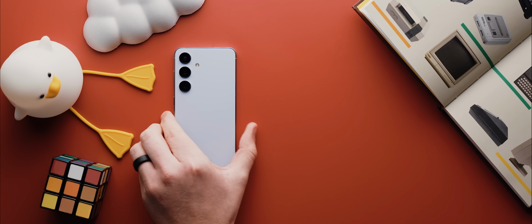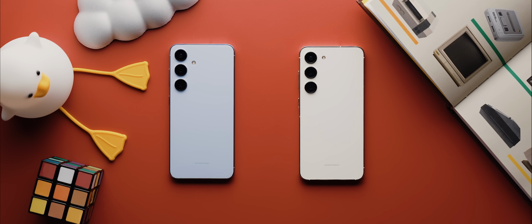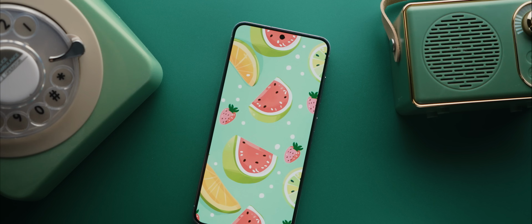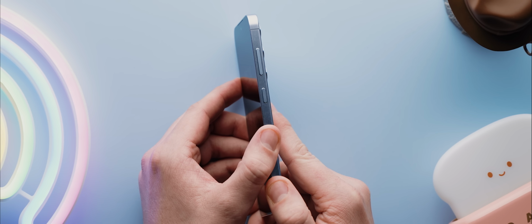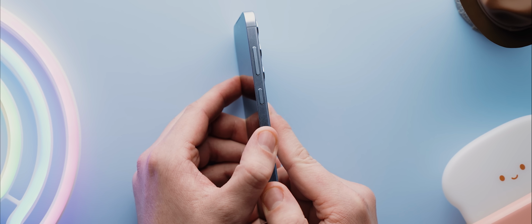Okay, let's start with design. And here's the thing about this phone's design. It is very, very similar to last year's S23, which itself was already not that different from the previous year's S22. I mean, we do have slightly thinner, still symmetrical bezels on the front of the phone, which I love. The side rails have been fully flattened out now and have been upgraded to this matte finish, which I also very much appreciate from an aesthetic standpoint.